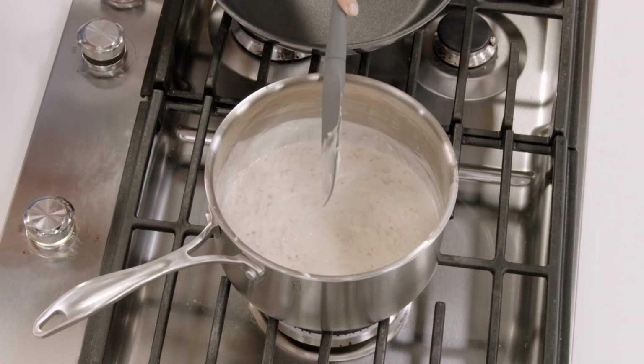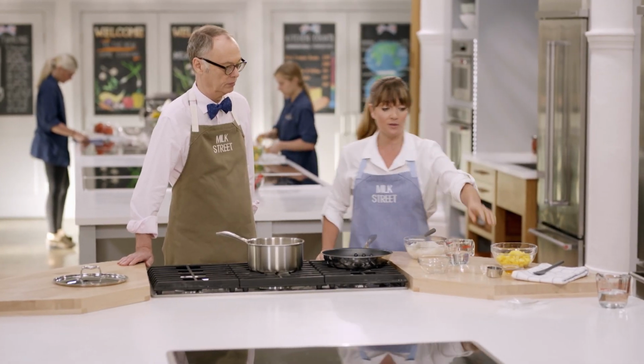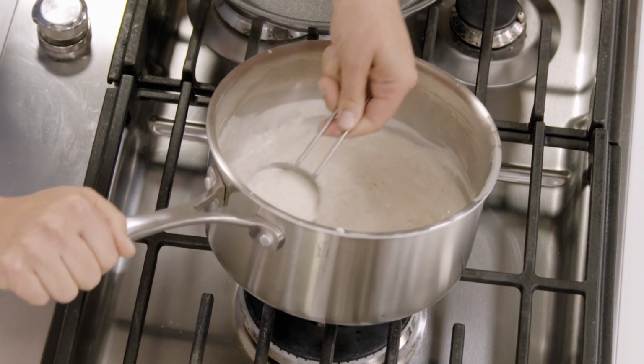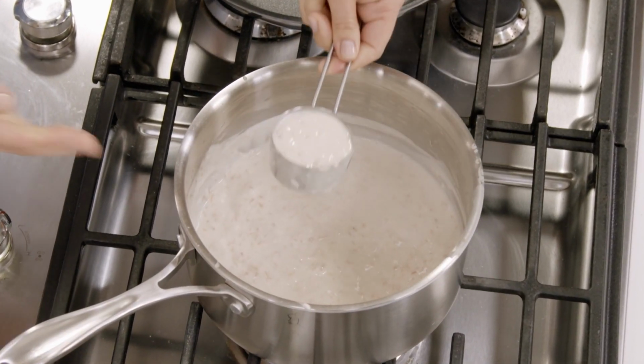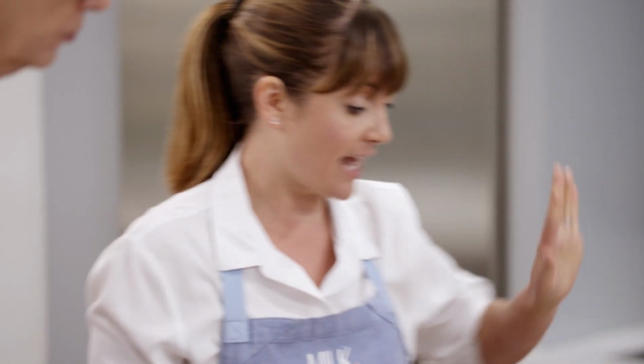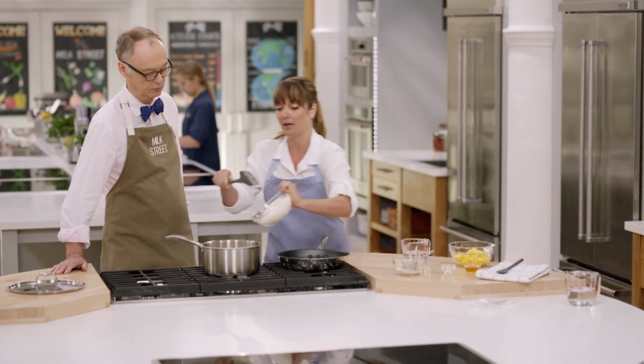Okay, Chris, so you can see this has thickened up nicely in just a few minutes. I'm going to reserve some of this. We're going to take 1/4 cup, and this is going to serve as a delicious drizzle to finish our pudding. Now I'm going to add the 2 cups of white rice that we cooked and cooled. This is just long grain white rice.